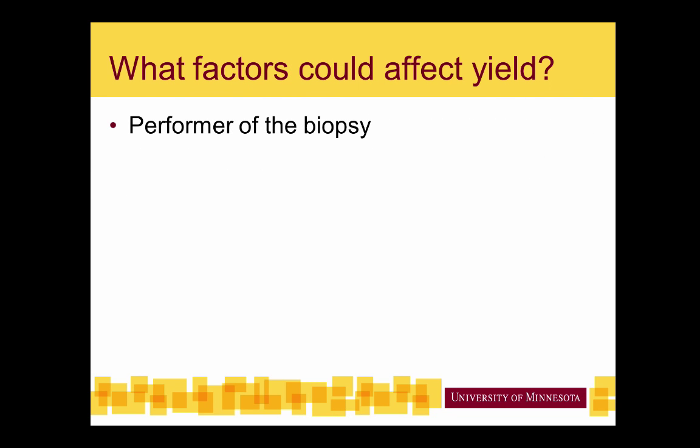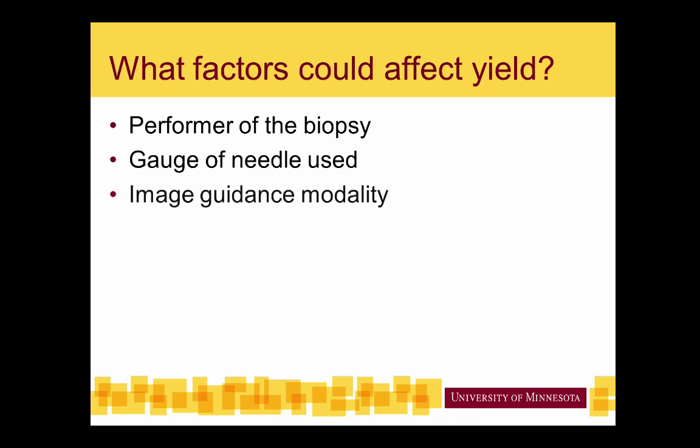So what factors could affect the yield of a kidney biopsy? Well, it depends on the performer of the biopsy, their experience, or just what sort of specialty they're in. The gauge of needle used, as I mentioned, typically we see 16 or 18 gauge needles. Which imaging modality is used for guidance?